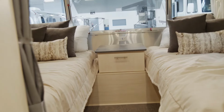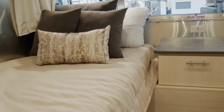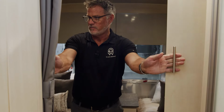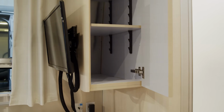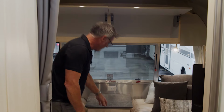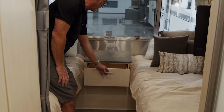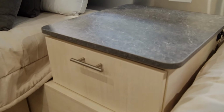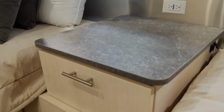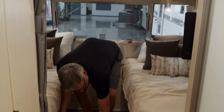Okay, here is the twin bedroom setup right here. Extra long mattresses. In this particular model, you've got locker space right here. So his and her closets, and then his and her lockers here as well. Bedside table, which allows for a very large drawer so you can put bedside stuff. We have USB charging ports all throughout in here as well, so that you can charge phones. And again, large amounts of storage.